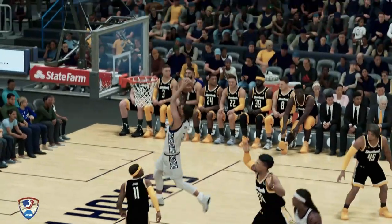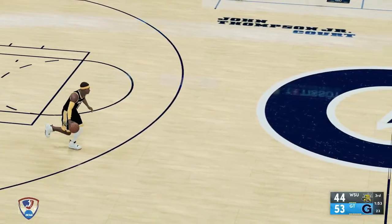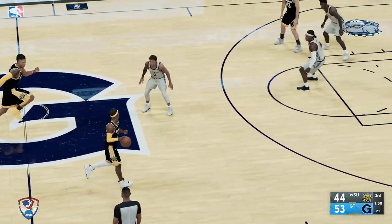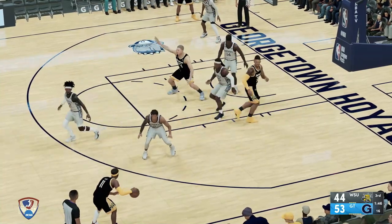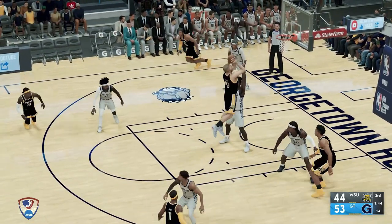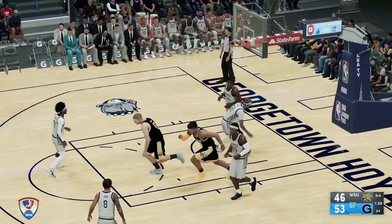Jimmy, nice pass by Jimmy right there. Jimmy actually throwing a pass right there. That's what's surprising, Mr. President. Georgetown is good at sharing the basketball. Even though Jimmy has took a lot of shots tonight, I'm pretty sure that his coach is telling him to look for the open player cutting towards the rim.